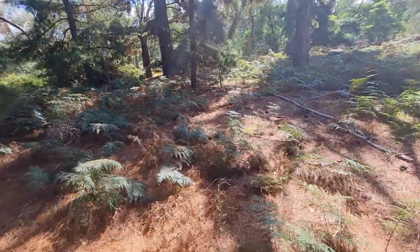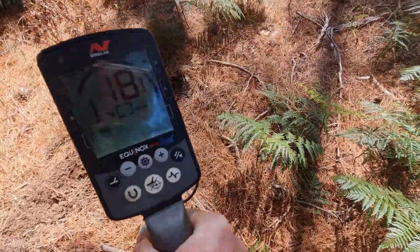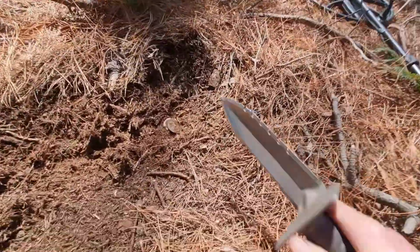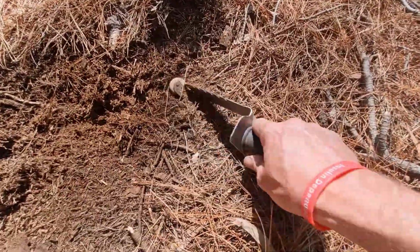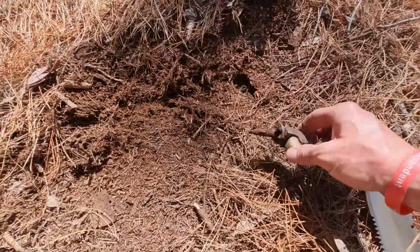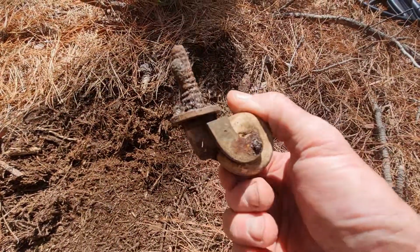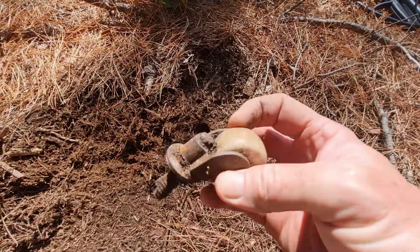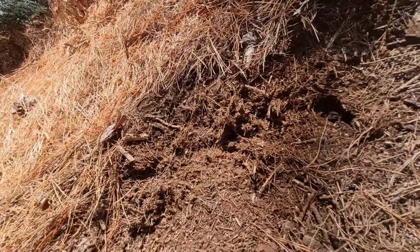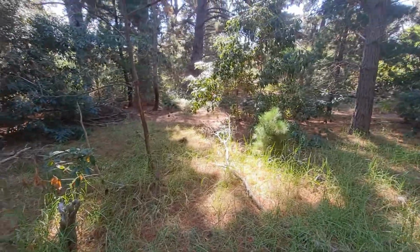Okay guys, so first signal. It was really dodgy. It was ringing up 21, 22, and I just scraped the top away and I've just got something here. Oh, look at that. It's a wheel. Either a wheel off a trolley, wheel off a chair. Interesting.